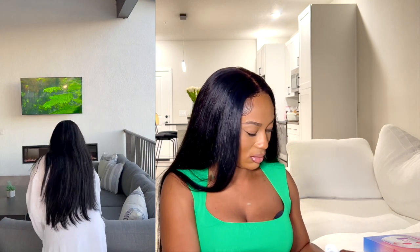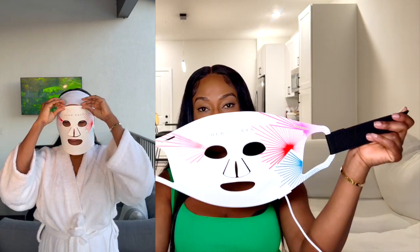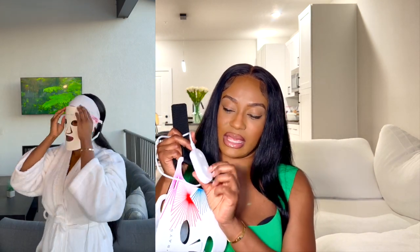So I'm gonna show you the mask right here. The boxes are opened already, of course, because I already started using the mask. So here are the masks. There's a face mask. It does have straps on them for you to put it on your face. Then it does have the settings.